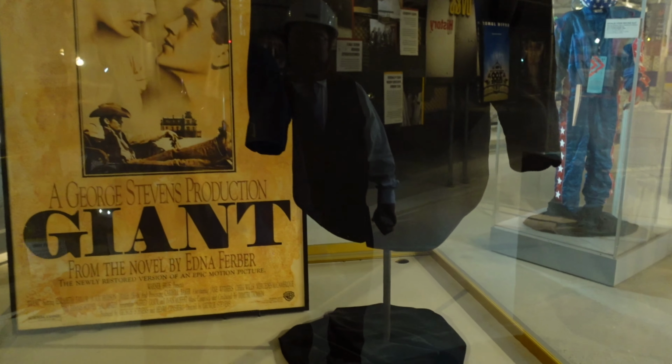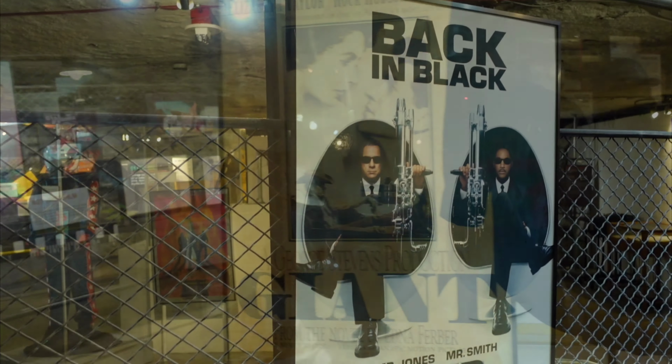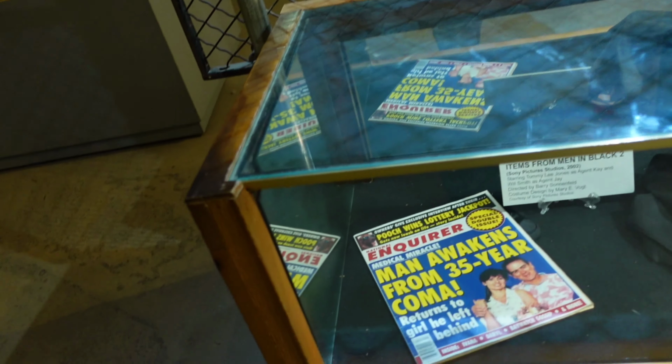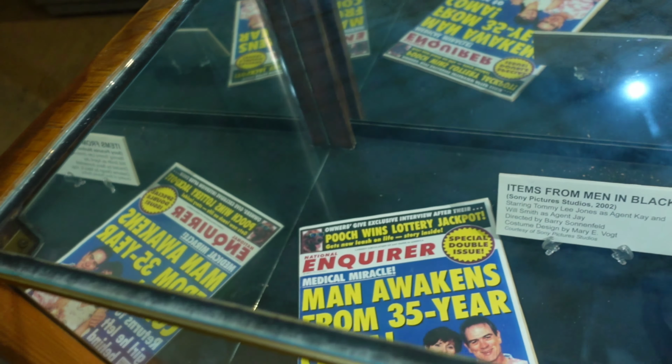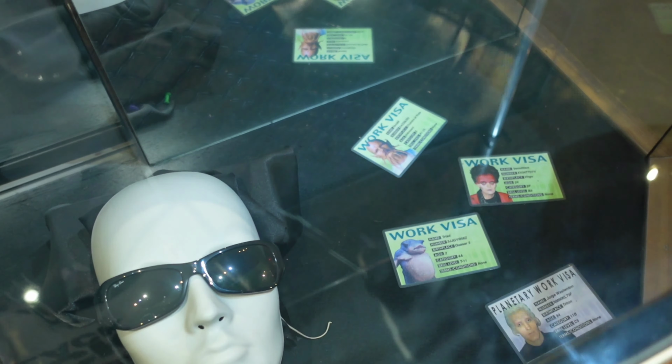This shirt was used by James Dean in the filming of Giant, which you may remember us talking about in our episode about Marfa, and a whole collection that was used in Men in Black 2, including a pair of the famous shades worn by Tommy Lee Jones.